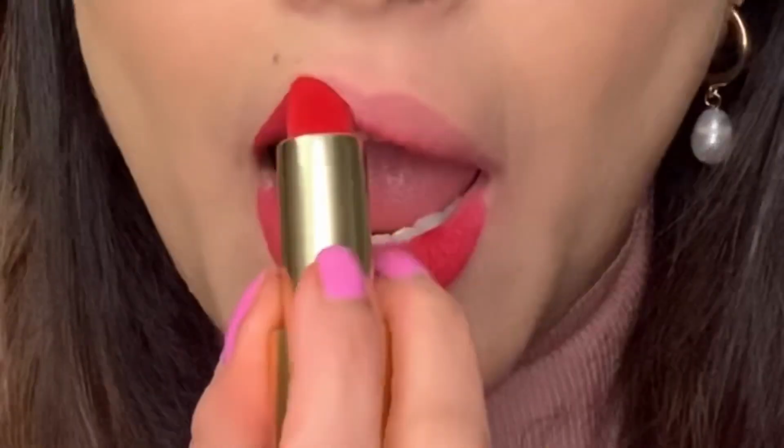So this is the red shade. It's definitely a very blue red, at least on my skin tone. But I mean, I don't wear blue reds, but there's something about this lipstick that I don't mind. It actually looks good. So that's Velvet Ribbon. So now I'll compare Velvet Ribbon with some of the other reds.